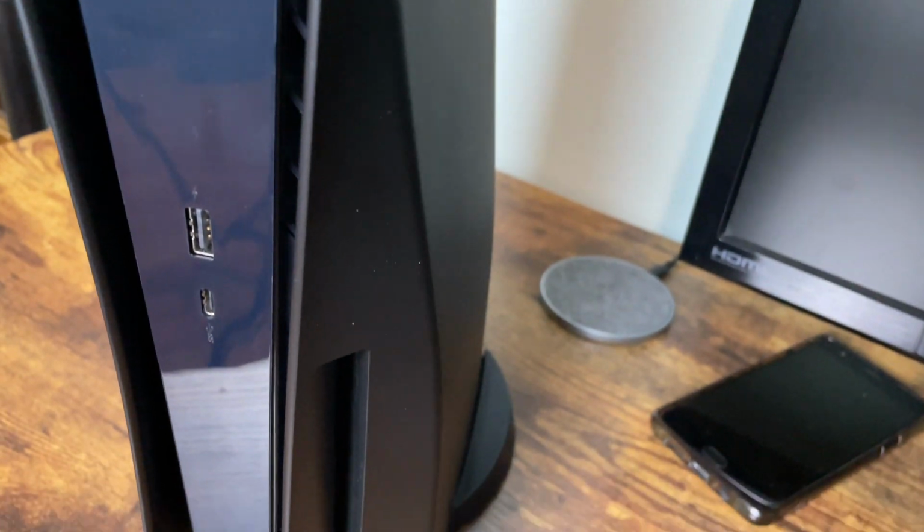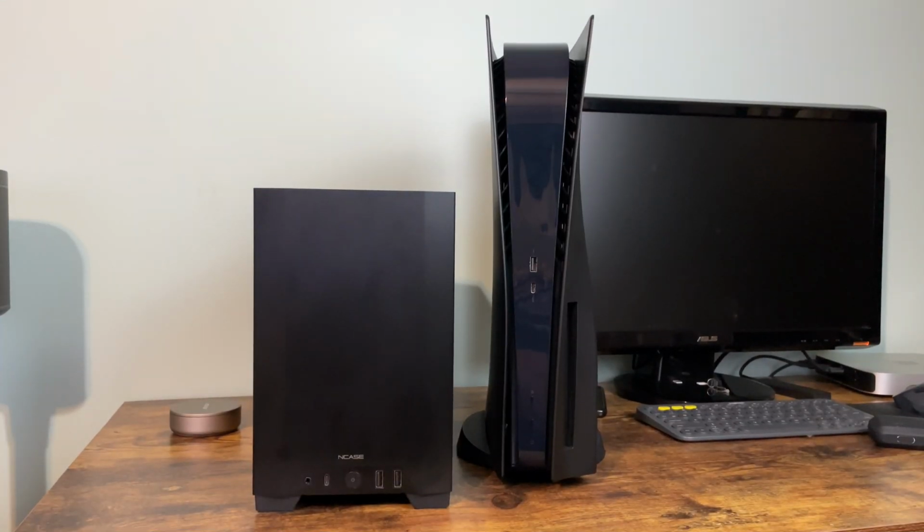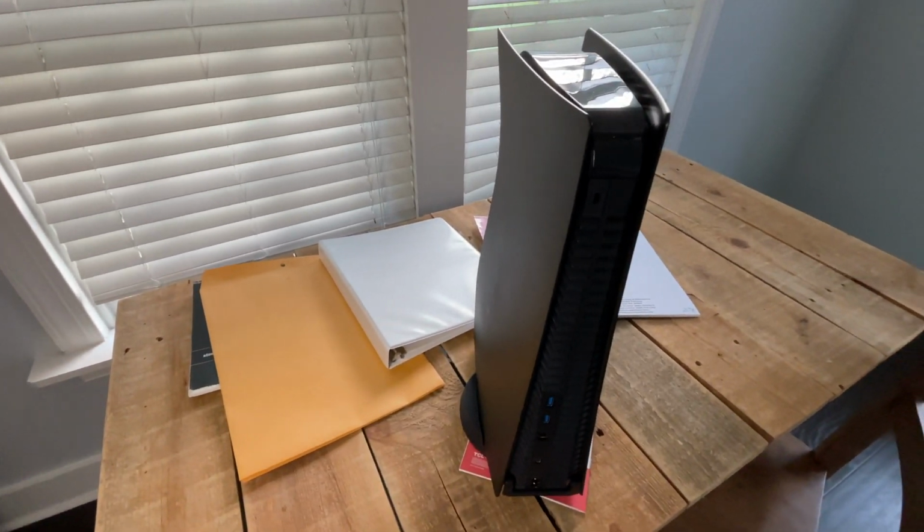I managed to get one at launch, and there's been a lot of good, but it hasn't been all perfect. Let's dive in. This console is huge. It's actually bigger than my PC. Yeah, that big. A lot of people were torn on the design when it was announced, but I have to admit, it never really bothered me from the start.